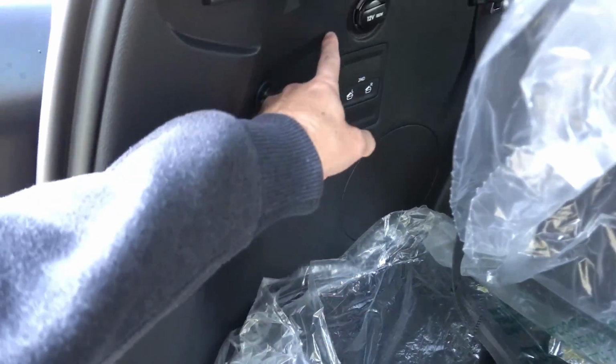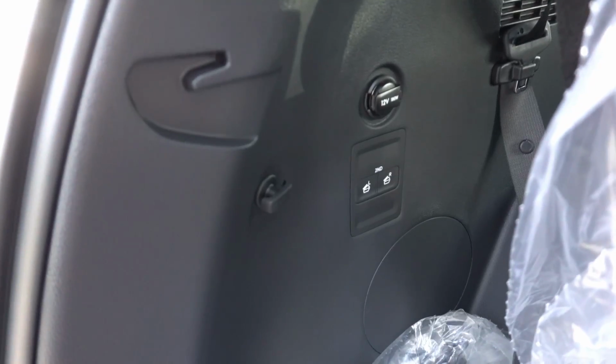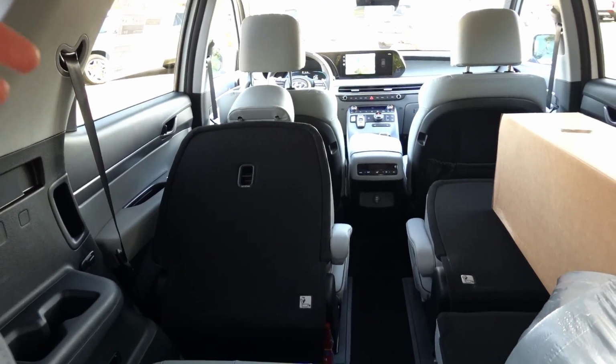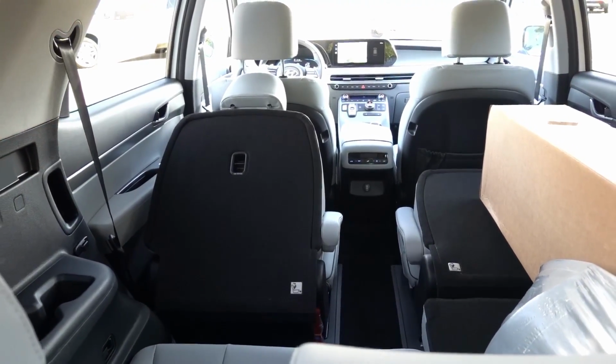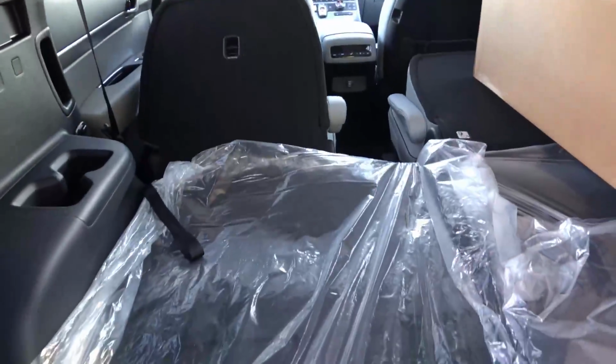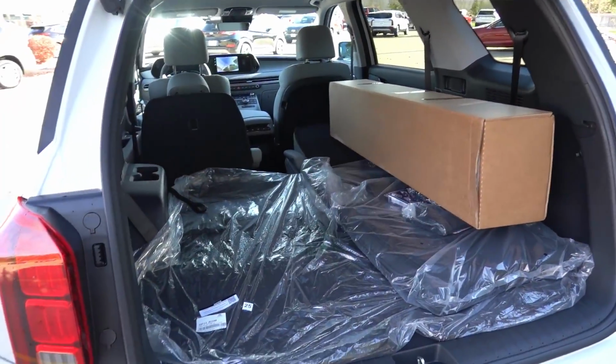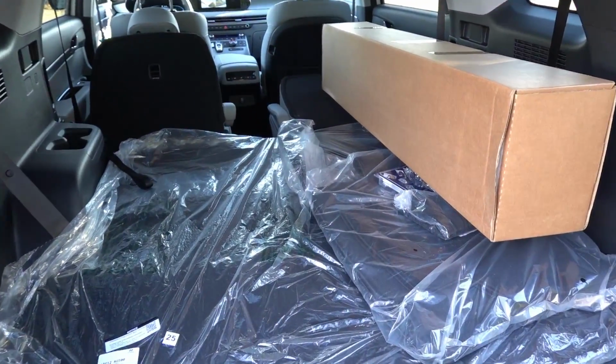Here on the left side, you have a 12-volt outlet as well as your power release for those second row seats. So you can actually fold the seats down from here, say on the left side. One touch folds it down as long as the headrest doesn't contact the seat in front, which is actually doing it right now. And if you want to fold down the third row seat, simply pull this strap, give it a nice push forward, and it will automatically retract into the floor. And that will give you a massive amount of storage capacity as long as you don't need the additional seating.